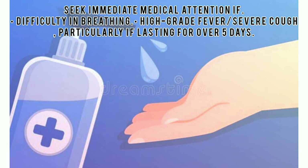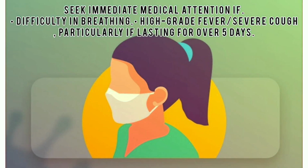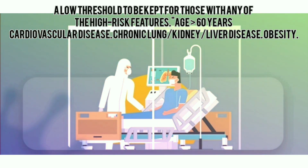Seek immediate medical attention if difficulty in breathing, high-grade fever, severe cough, particularly if lasting for over 5 days. A low threshold to be kept for those with any of the high-risk features: age greater than 60 years, cardiovascular disease, chronic lung/kidney/liver disease, obesity.